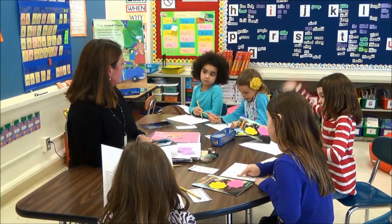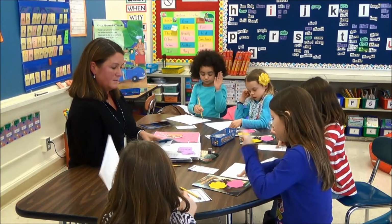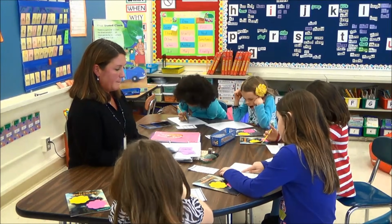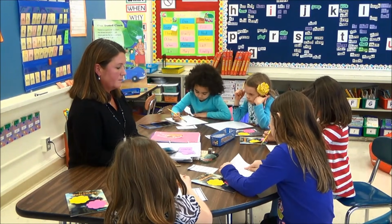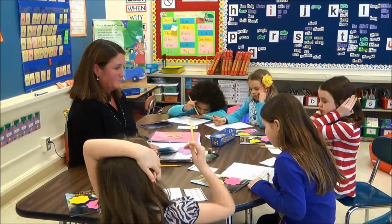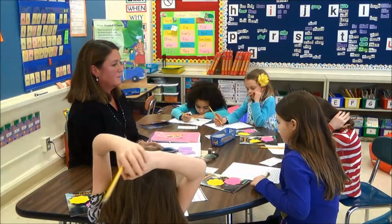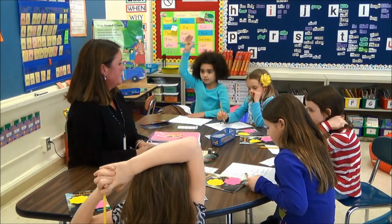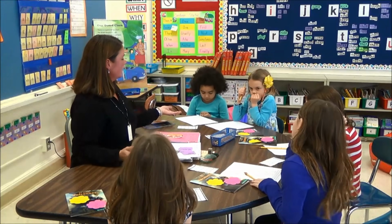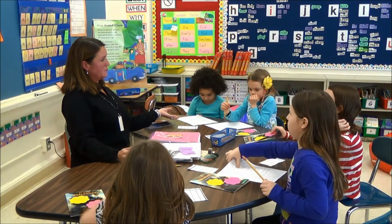All right, put your finger on number 2. Read it to us. Let's see, Bella. How did they know? They saw crabs. They did, they saw crabs. Does anybody else have a different answer? All right, what I'd like to do is finish it up. We will finish this comprehension page tomorrow.